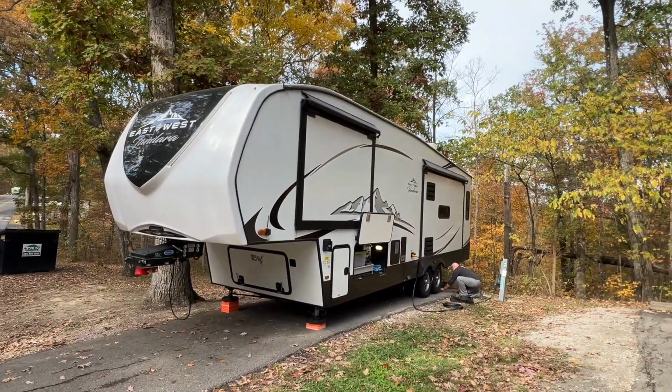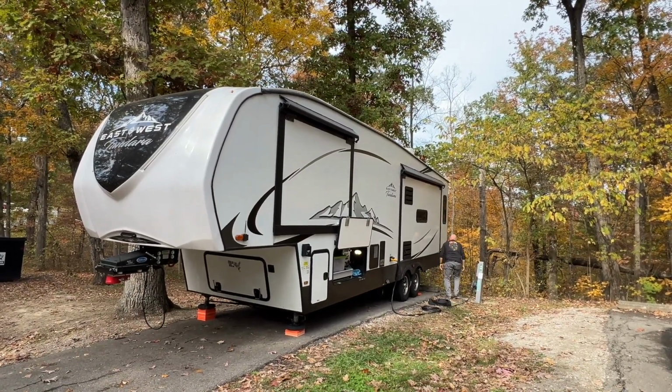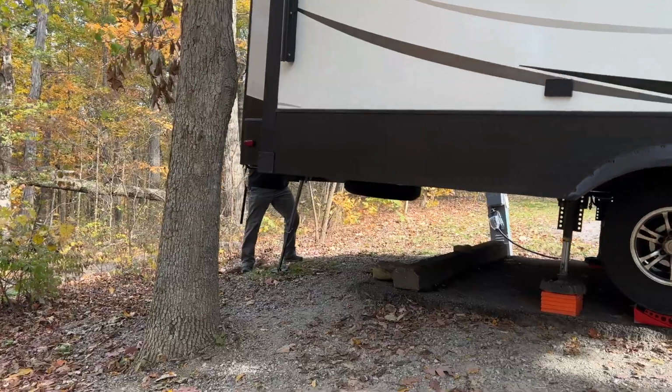I hope nobody camps beside us, because when we go to leave, if somebody's here, we're gonna have to ask them to move their vehicle.